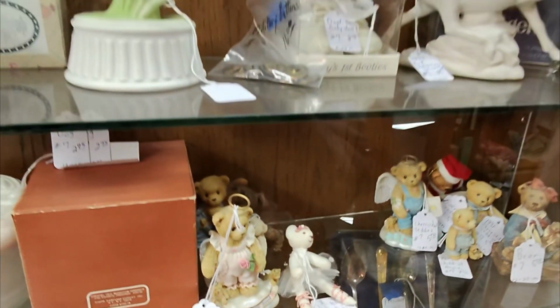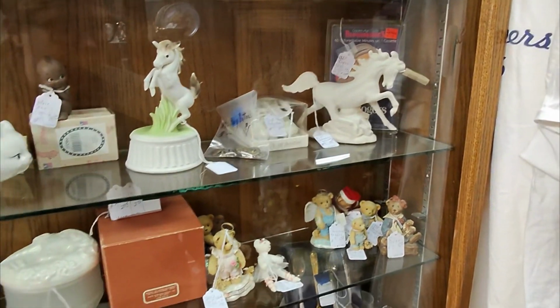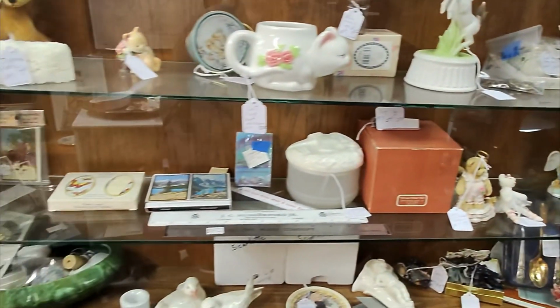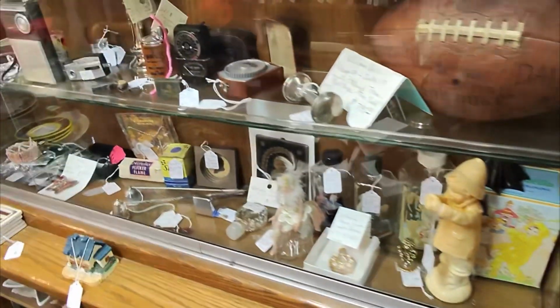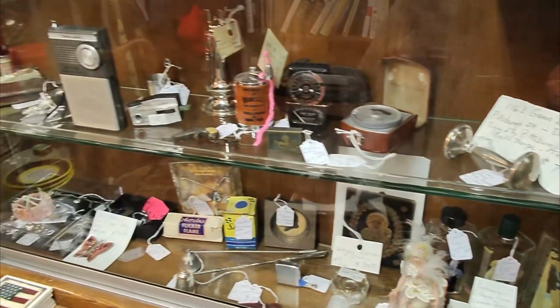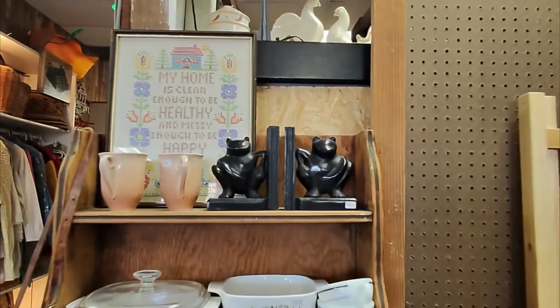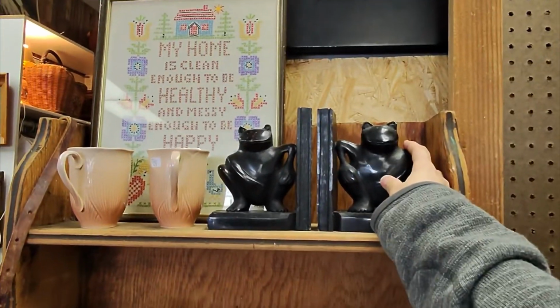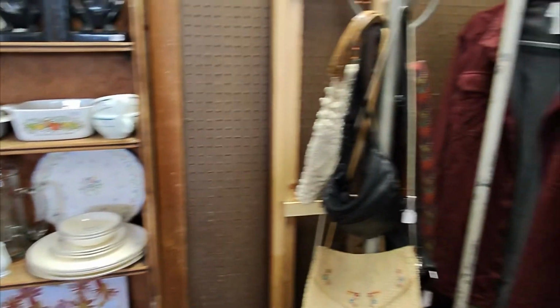And there were some bears, and then up here there were some unicorns. I love me some unicorns and Pegasus. Little cat mug. Thought that was really cute. And then down here they had more cats, really cute, butterflies. And then these bookends were super cute. I thought that they were going to be made of wood, but they were some kind of resin, I think.